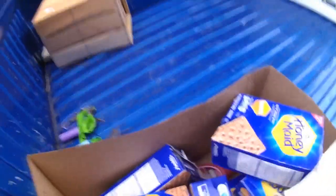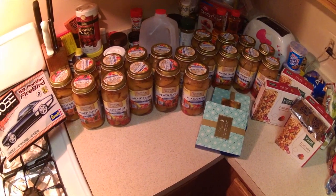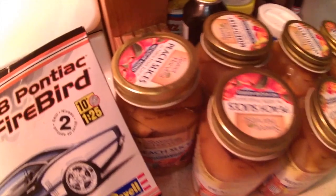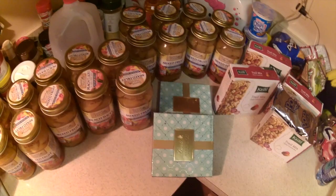Looks like today is a food day. Hey everybody, today's haul. Fruit and more fruit, peach slices and mixed fruit. I found that at ALDI.